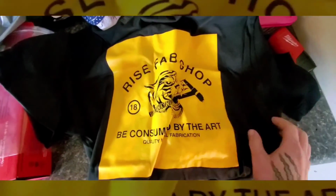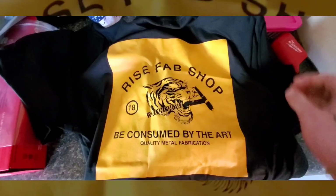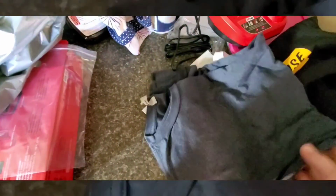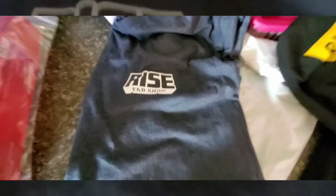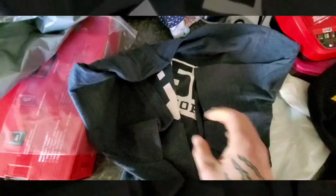Ooh. Rise Fab Shop. Well, that's pretty cool. Awesome sauce. Let's see what the other one is. I didn't know I was getting two shirts. Ooh, this is the OG shirt. I wanted one of these. I didn't know he still had them. Awesome.